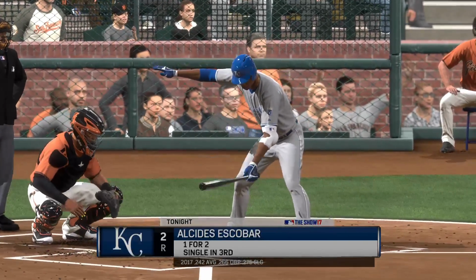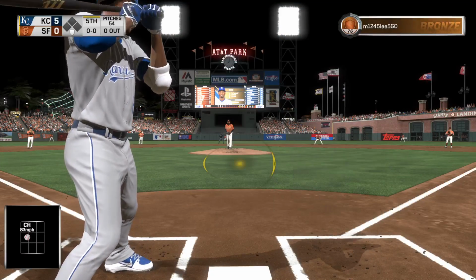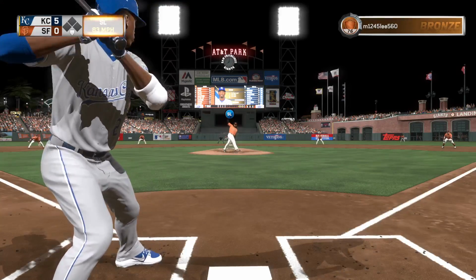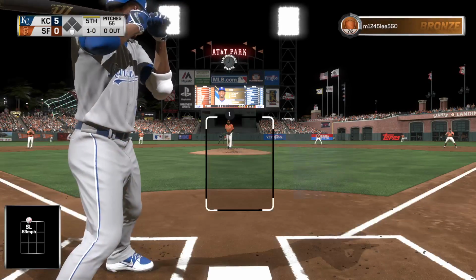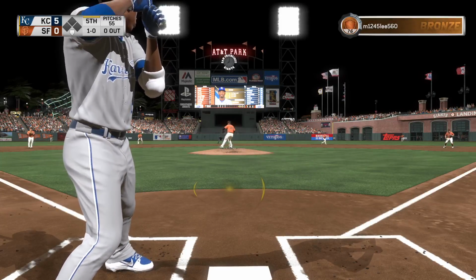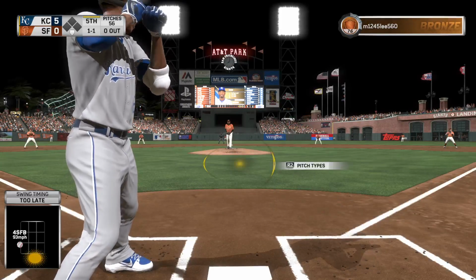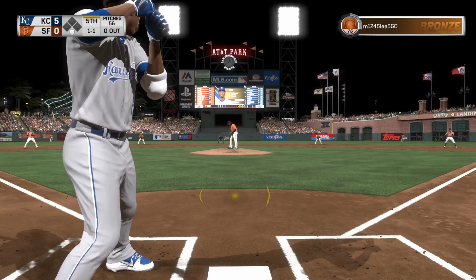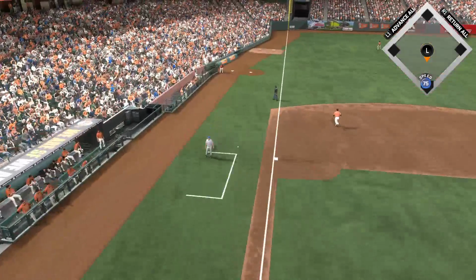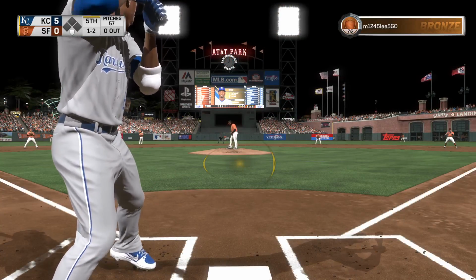Digging in once again, Alcides Escobar. He's in to get things going here in inning number 5. Too high that time with the inning's first pitch. Ball 1. And the pitch. Here's a swing and a miss. 1-1. Grounded down the third baseline. But a foul ball. 1-2 now.